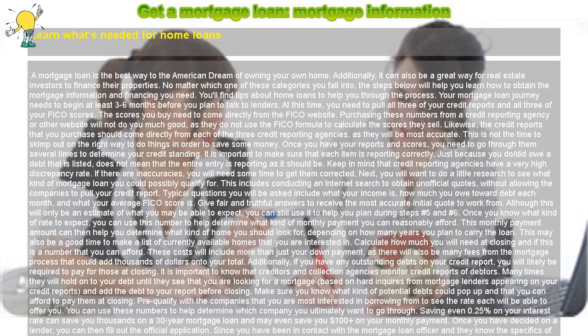Get a mortgage loan, mortgage information. Learn what's needed for home loans. A mortgage loan is the best way to the American dream of owning your own home.